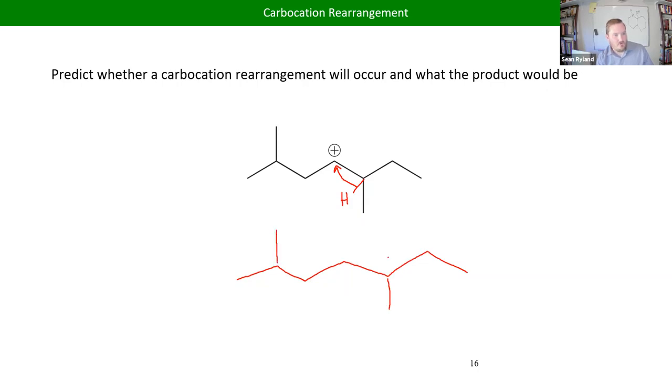So our new positive charge, I should have done that in black for the contrast. Our new positive charge is going to be right here because we took the electrons that were in the carbon-hydrogen bond and moved them over to where the positive charge was.